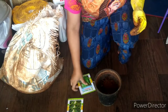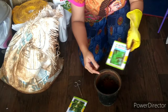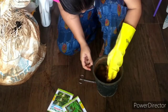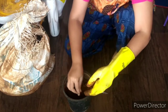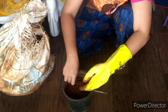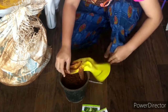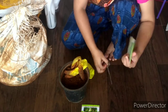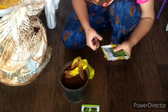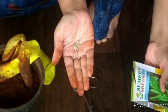The next thing I'm going to plant is cluster beans. Here is the packet of the seeds. Actually, I had bought both flat beans and cluster beans seeds, as I had heard somewhere that flat beans harvest in 35 to 40 days, but it will require a bigger container that I don't have right now. So I am first planting the cluster beans that grow like a small shrub and hopefully harvest in around 40 days. So here are the seeds. Have a look at them.